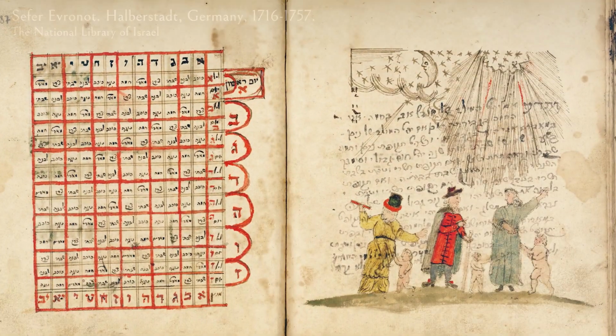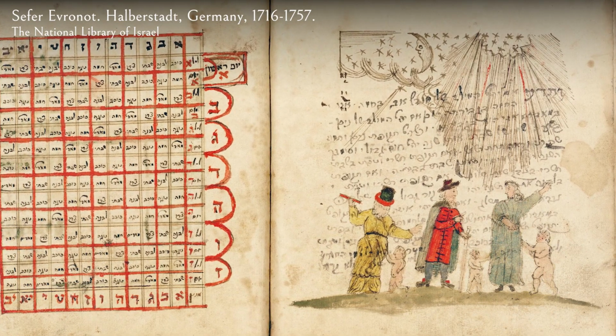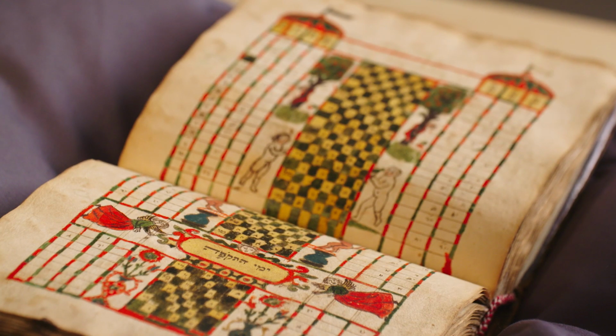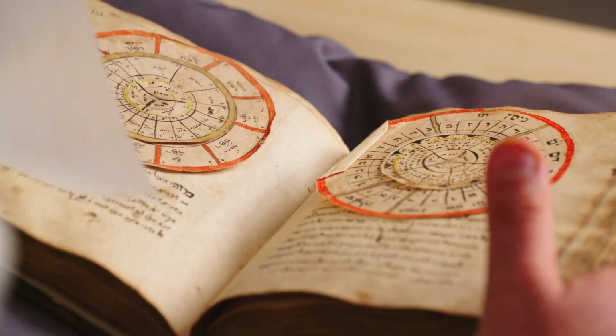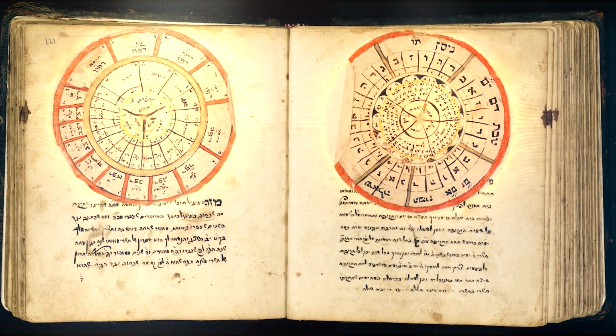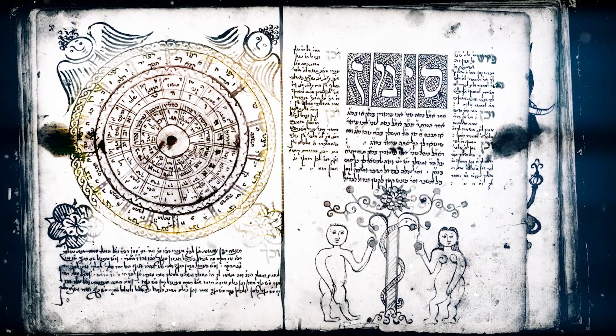Jews in medieval Europe used something called a Sefer Evronot, a book of intercalations. It was a mathematical aid featuring charts and calculations to help put the calendar together. Some of them included ingenious paper mechanics. Using these wheels called volvels, you could calculate which annual events would fall on which date.